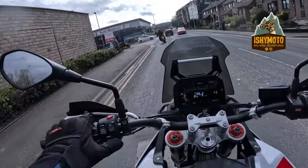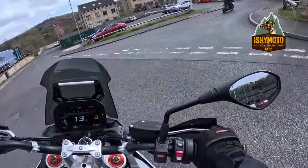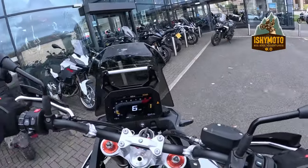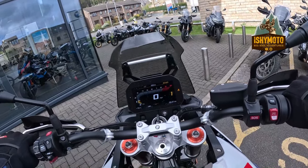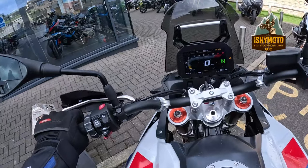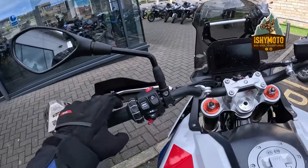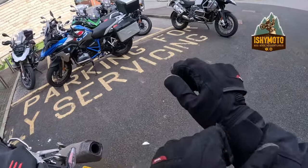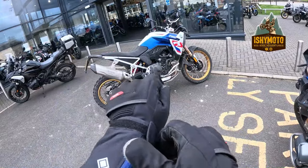Back at BMW Shipley. So what do I think? Love it, absolutely love it. We've done about 80 miles off-road and road. It's been brilliant. I'm going to go in now. We're going to get Dan to go through the specs on the bike. But from what I can see, it's a full spec bike with all the Enduro pack on it. The only thing it hasn't got is cruise control and the keyless ride. So for me, if I was having one, the only thing I would want is the cruise. But yeah, it's a lovely bike. I do think that BMW have actually got it right.